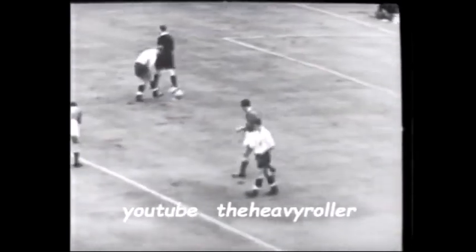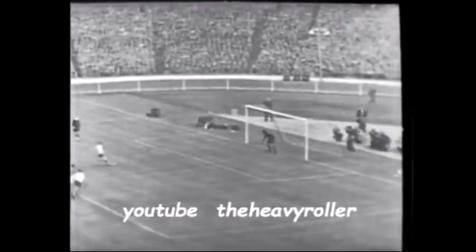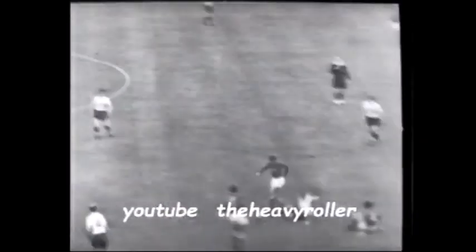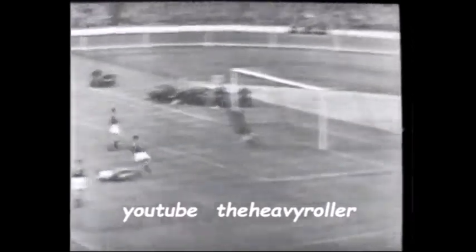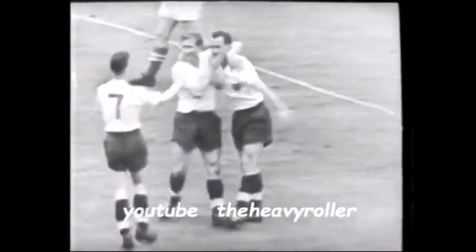The moment I thought Lofthouse was, so that he would equal Finney's scoring record, but it's Charlton. Four goals to 0. 6 minutes to go. Now to number 4, Clayton. Up to Lofthouse. And that's a goal! A brilliant goal by Lofthouse. And that Lofthouse has equaled England's scoring record again.